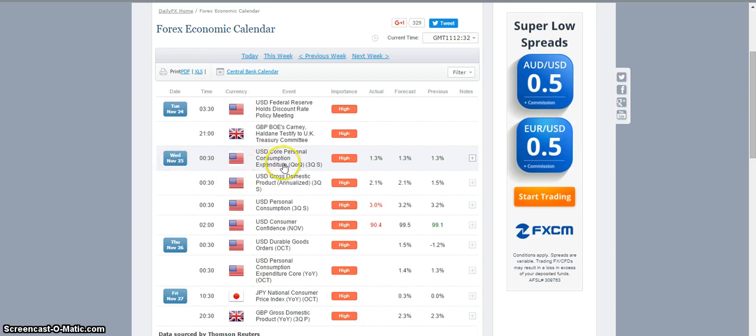This Wednesday, or early Wednesday for us in eastern states in Australia, we had some news that came out. Two of them were in line with expectation, and that was the personal consumer expenditure as well as the USD GDP numbers. So that was some good numbers there. What was below expectation was the personal consumption numbers and the consumer confidence number. The consumer confidence number was 90.4, and it was forecast for 99.5, with the previous month being 99.1.